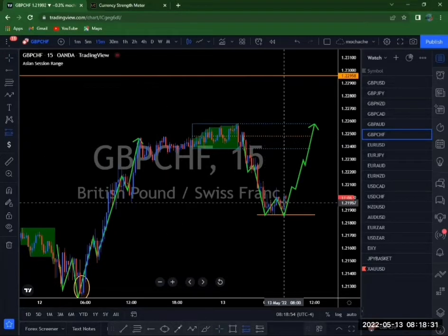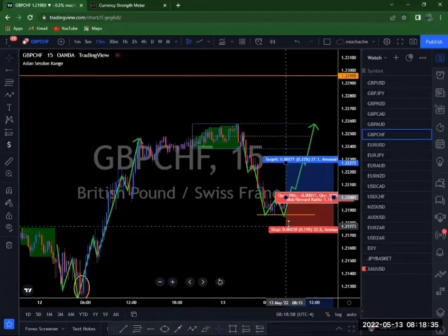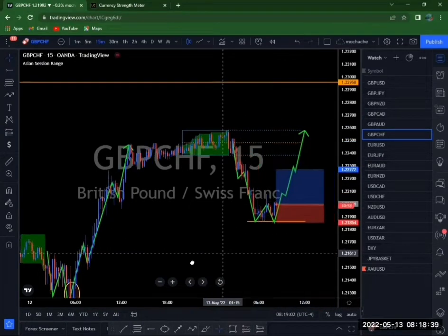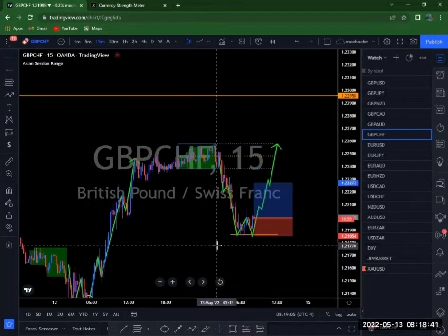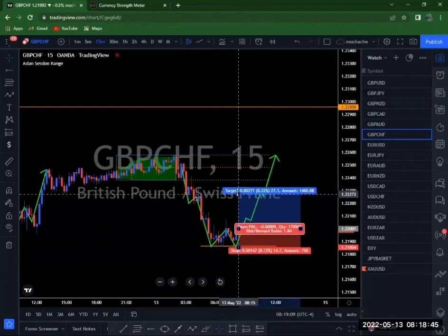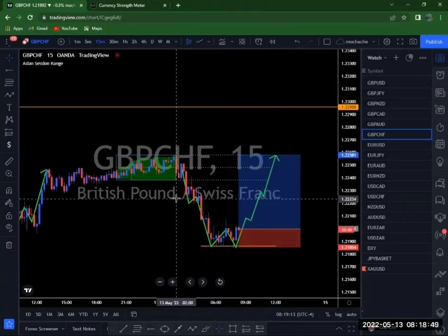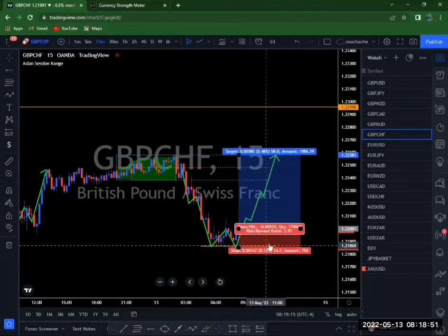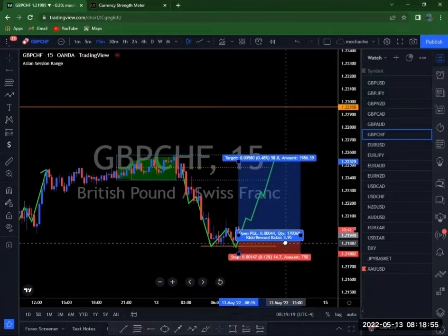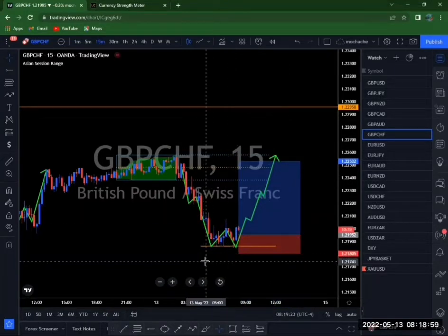So at this point in time, the candle has closed how I wanted it. So I'm accepting the risk. I'm risking 14 pips and my target is going to be the Asian high, which is about 63 pips at the Asian high. That is my target this morning, right? So let's see how this market turns out to be.